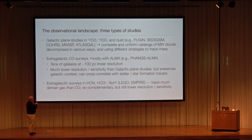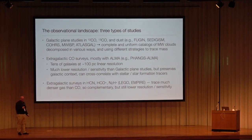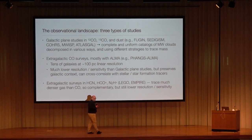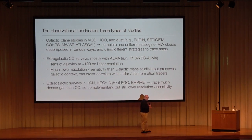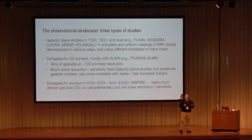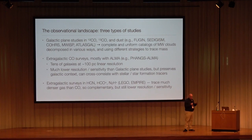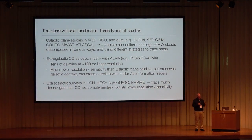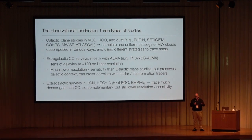So what's the current observational state of play? Well, within the galaxy, we've had a bunch of galactic plane surveys. I list a bunch of them here, and those have given us pretty much complete maps of at least large parts of the galactic plane, identifying every molecular cloud. Now, again, the definition of molecular clouds varies from one of these surveys to another because there's no unique way in which to pick out molecular clouds. But you have a sample that is selected using some algorithm which is complete across the galaxy.